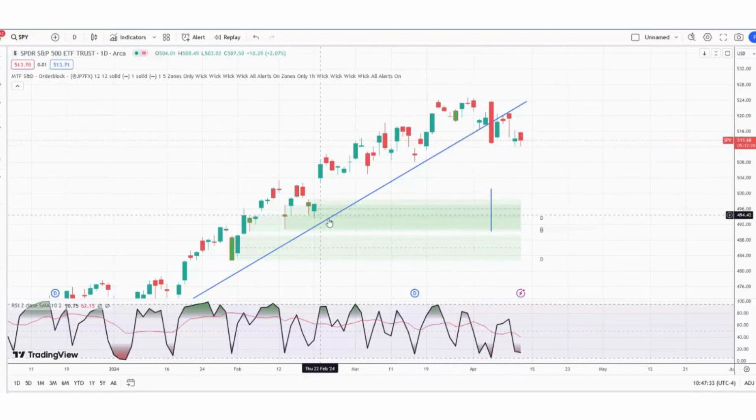That trend line was acting as support, and that got broken. And you can see we got a little bit on the oversold side here on that big move down. Market retraced, and what was support, which was the trend line here, now becomes resistance.